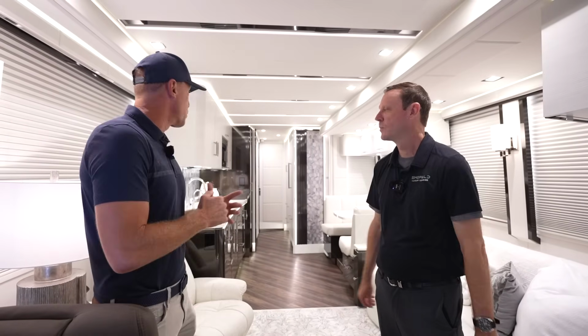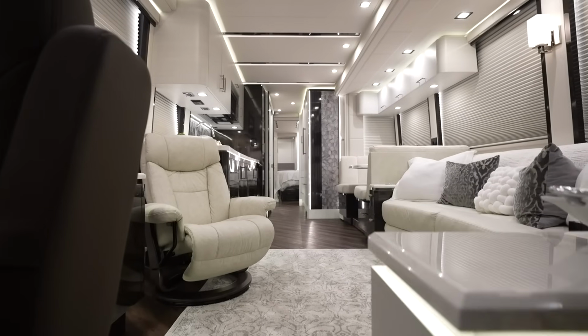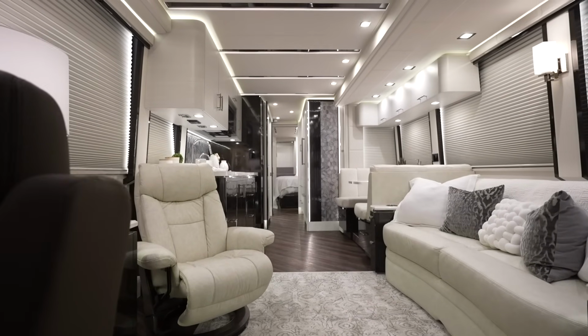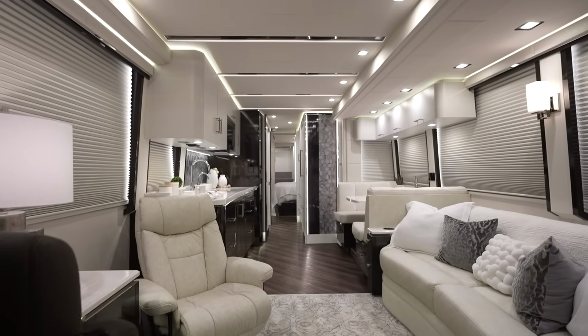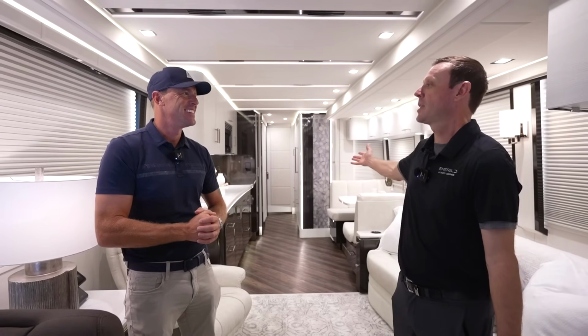John, it's been a moment since we've seen the inside of one of your X3 45s, but having this extra headroom and that classic Emerald styling, you've really continued to push the industry. But what's going on with this coach? We're on the inside now of the X3 45. This is a double slide with the super slide in the back, Andrew.